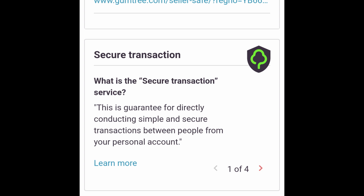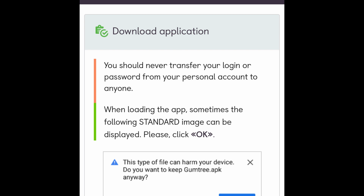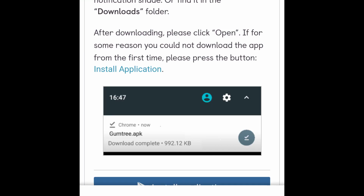so I just clicked the continue button. At that point I was expecting to see a pretty standard phishing form, but no, this time it was asking me to download an application. The application was named Gumtree.apk, which is a pretty standard package for an Android phone. These scammers have gone out of their way to create both an Android and an iOS application which would have been downloaded to my phone.